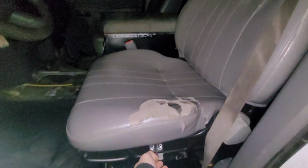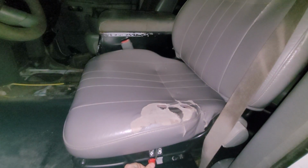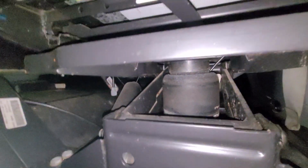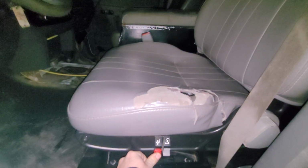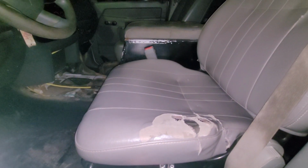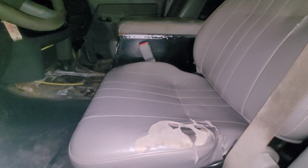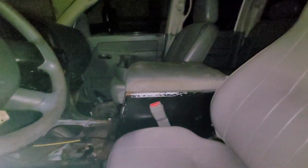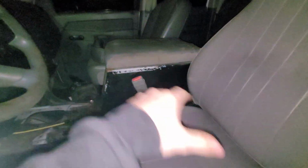One, we got to get this seat out of here. Pull that out of there. We got an air seat, a little bit of an airbag. See that? So we have all the floor out and everything. You can see there's the airline and everything. We have all the shifter and interior pieces. So this whole thing is getting taken out and we're putting new seats in it. Taking the back. The back is staying the same.